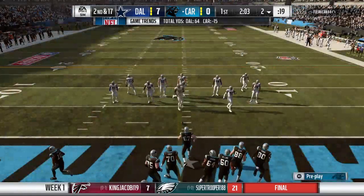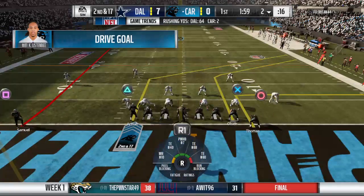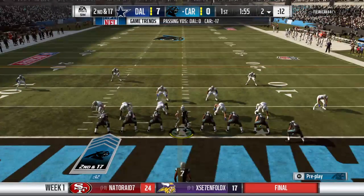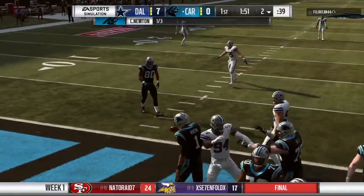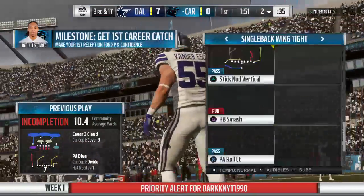Don't need it all back at once, but you figure they're going to need something here. 17 yards to go on 2nd down. Hey, do something. That's it. From the end zone, Newton. And he whips that one incomplete there. He was trying to hit Thomas that time, and it's 3rd down.